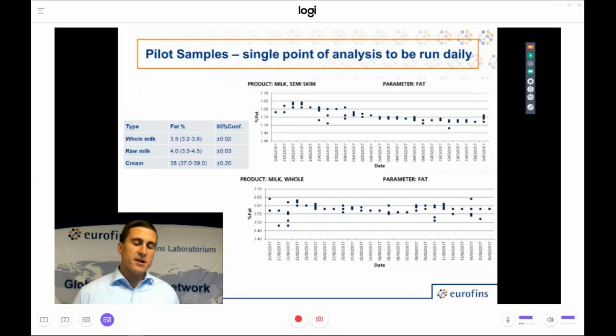Another way of looking at how often you should calibrate is what we call pilot samples, which are a single point of analysis. These are not calibration samples, but this is a uniform milk that you use to see that your instrument does not drift. This could also be a very, very useful tool to establish the answer for how often you should calibrate, by looking at the deviations on your pilot samples, and these should definitely be run on a daily basis. This could give you a clue of how often you should calibrate your instrument as well. So again, the pilot samples cannot be used for calibration purposes, they can only be used to give you an indication of whether your instrument drifts or not and how much it actually drifts.